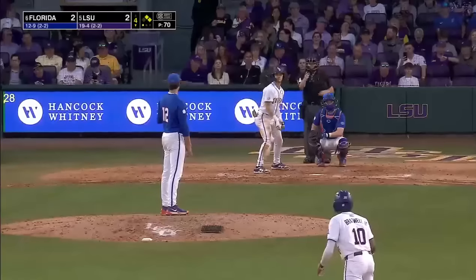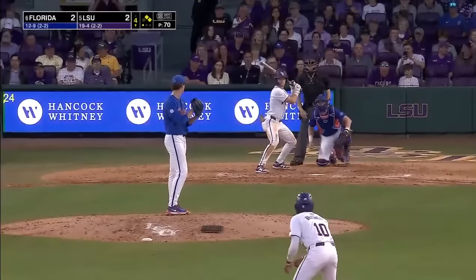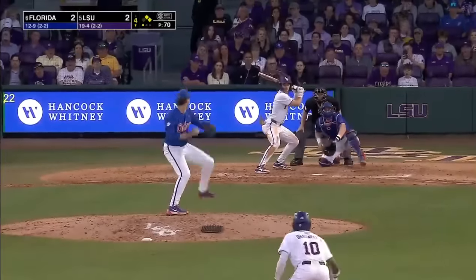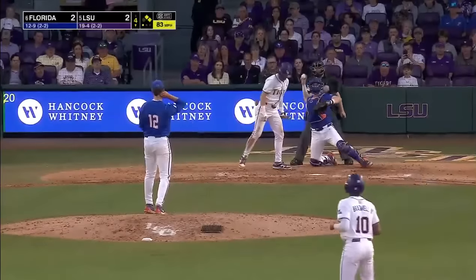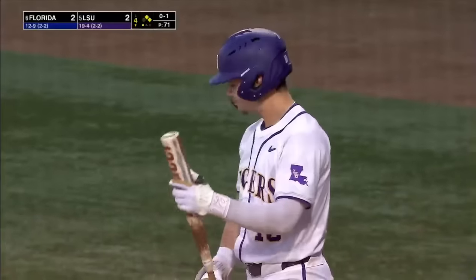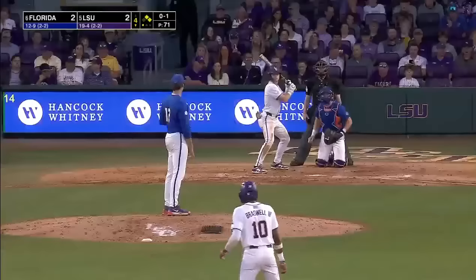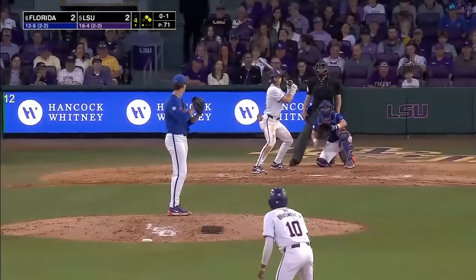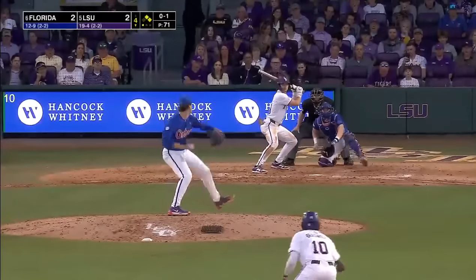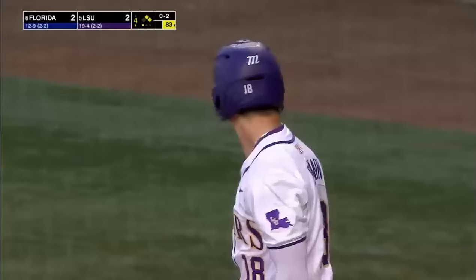Brown scored the first run for LSU. And the pitch. A strike on the inside half of the plate. Boy, you can throw away the scouting report tonight on Liam Peterson. They said he'd only throw that changeup about 5% of the time. It's been a lot more than that tonight. About back-to-back and really good ones, too.